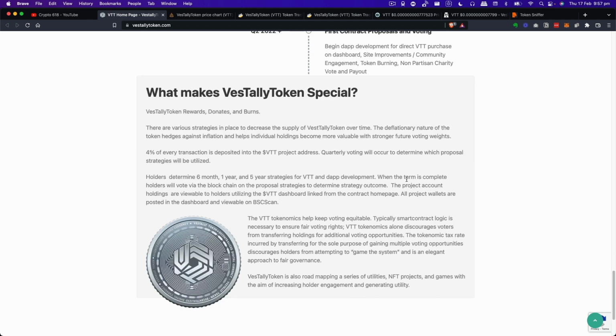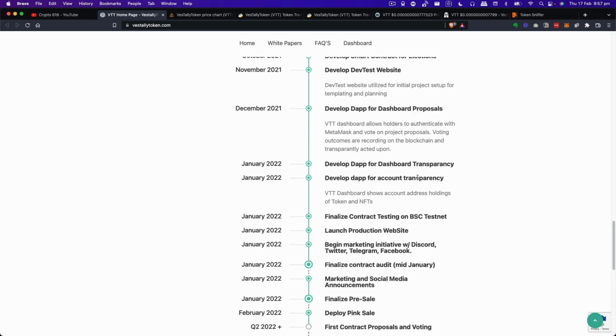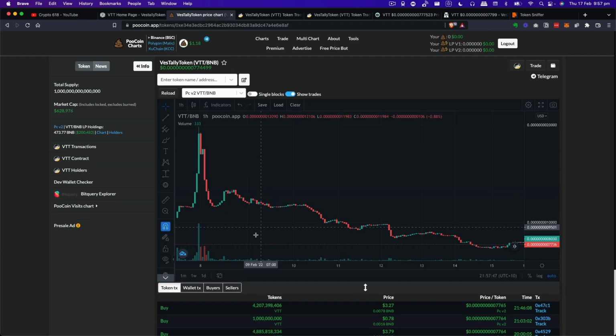The biggest con to this project is that the original developers have such a large holding. So you can see on the price chart that we did go up here, and now we're down to this level, which is not very good, and it's quite possible that the original tokens that they held, they may have deployed, and this could be essentially not very good for the project.